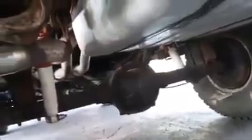Number 13, one of the most heavy duty off-road suspensions Chevy ever had. I mean, look at the size of the axles they had back then. That's a lot of meat right there. You can see the size of the shocks on this thing, man. This thing ain't no joke when it comes to off-road suspension. Yeah, good stuff.